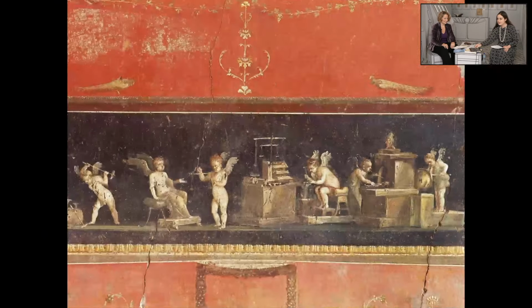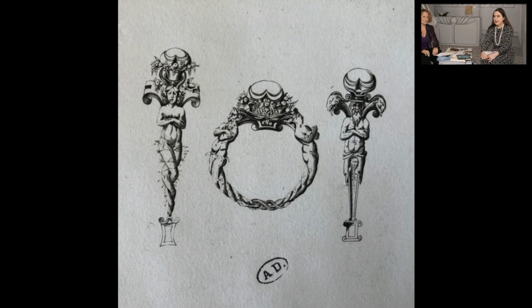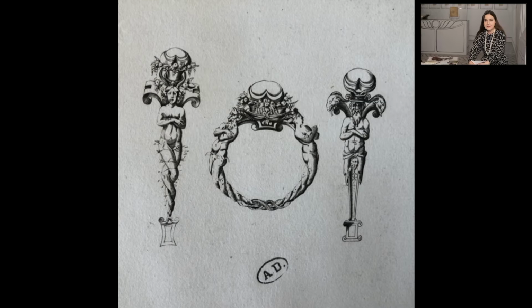One of the things for sure, we had some beautiful questions coming from our lovely students and friends, and one of the questions was, when did jewelry design begin? And the answer is, there always was jewelry design. That's why we looked at that piece from Pompeii. There had to be jewelry design. You can't have a jewel without a design.